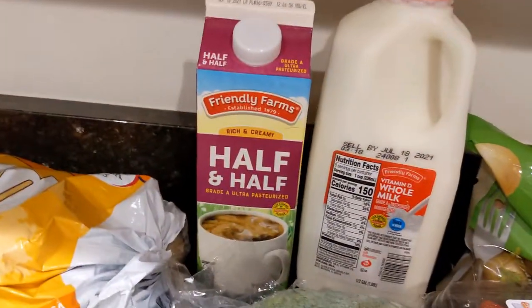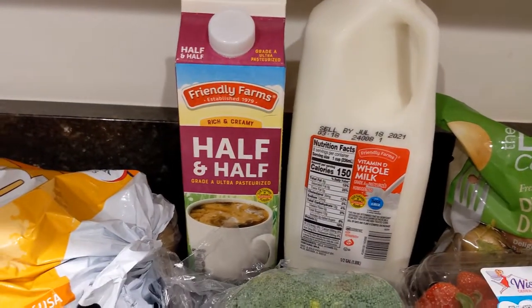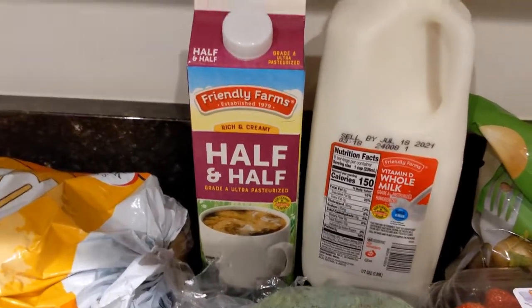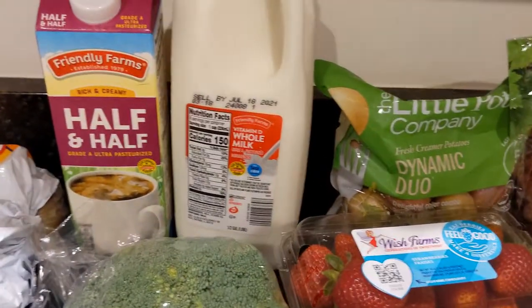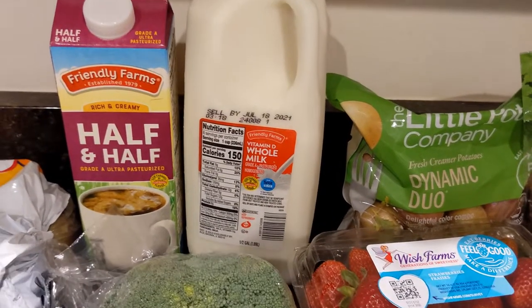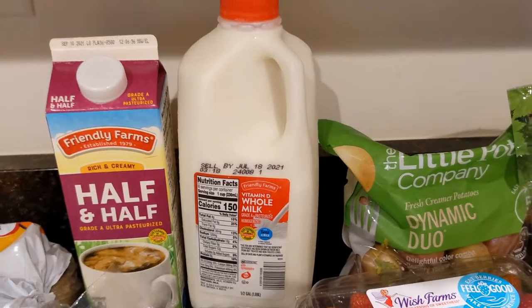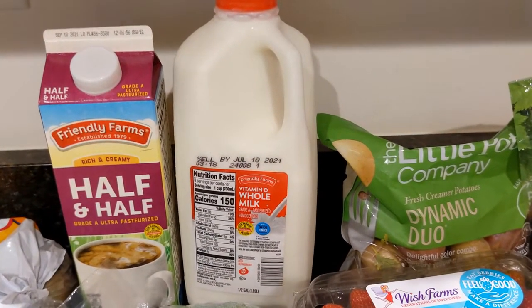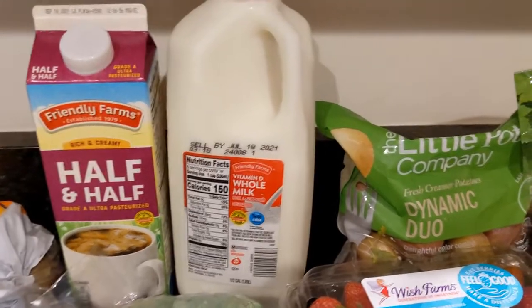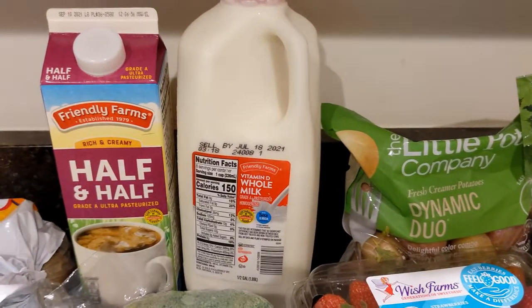Okay, back here I have my Friendly Farms half and half. Interestingly enough, this hasn't changed in price. The sign on the door said $1.39, but the whole milk here next to it, this is only a half gallon, and although the price hasn't officially doubled because it used to be 81 cents for a half gallon, it is now $1.33, $1.34, something like that. That's what the sign said for half a gallon, and that's what I used to pay for a whole gallon of milk.